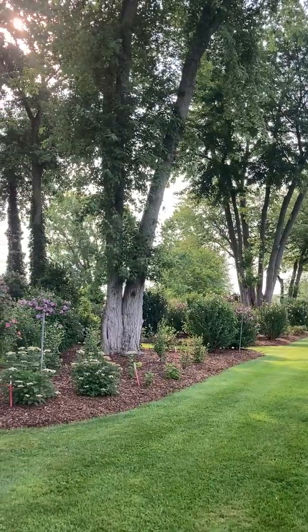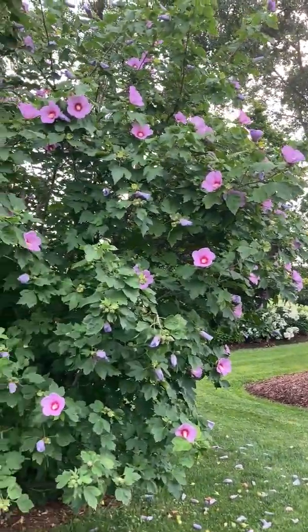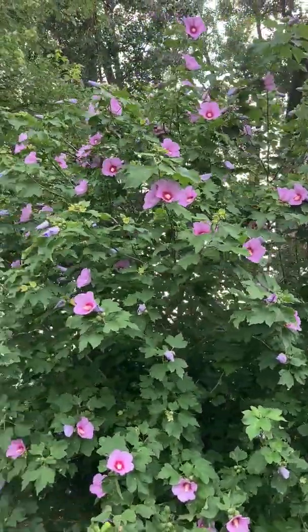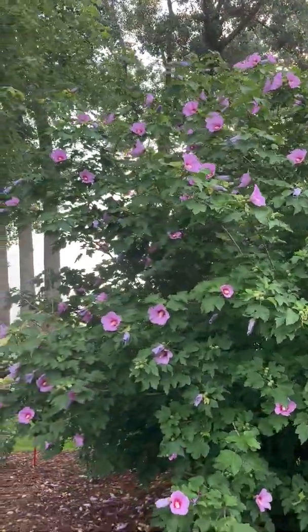So we've got plenty of average size Roses of Sharon, and then this huge one. Look at how big it is. I am terrible at guessing heights, but I would say that is, I don't know, like 16 feet tall? Massive.